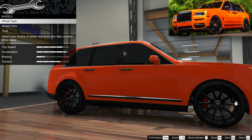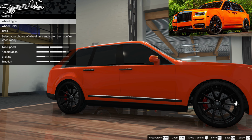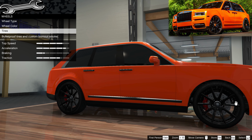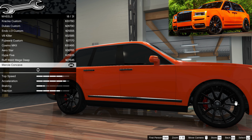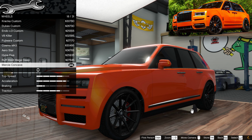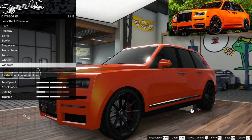For the wheels, if I remember rightly, I spent a long time trying to find a wheel that I thought would actually get close to those custom wheels, and I don't think we have one. I'm in full stop in the game, so I took my nearest interpretation of that, and they are the good old Mercy concave, a wheel that gets used, I think, quite a lot. Painted, of course, in black and with bulletproof tyres.